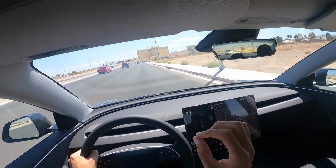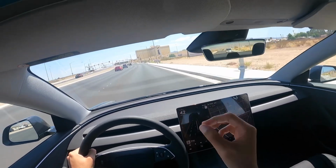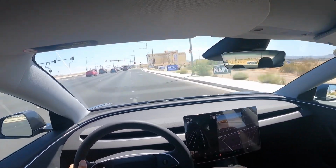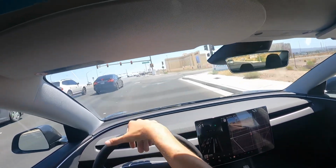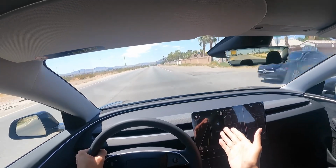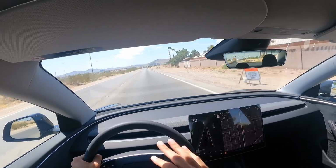So this car has instant torque, right? As all electric cars do, which makes daily driving a breeze. I can get in and out of traffic nicely. I can merge onto the on-ramp nicely. I can get around people real quick. The power on this car is amazing. So let me show you guys real quick. So you're just cruising, you want to get by someone? Instant, super fast, crazy speed.